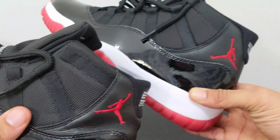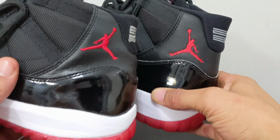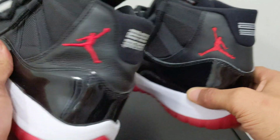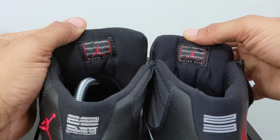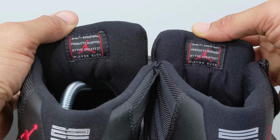So on the left sneaker of the 2019s, the Jumpman is facing forward, whereas in the past, like the 2008s, your Jumpman was facing backwards. When you look at the inside of the Bred 11s, starting with the back of the tongue, both tongues on the 2008 and the 2019s are going to have that greatest basketball player ever note.